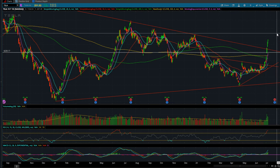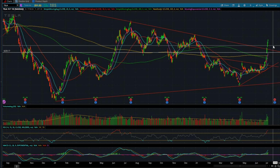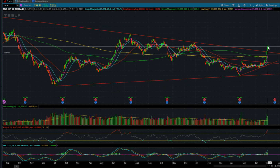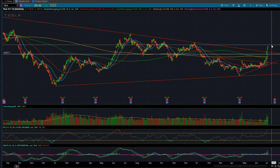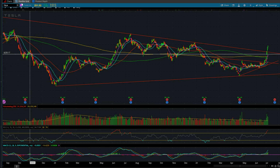We don't really have too much resistance between here and 275, but I do want it to get either a pullback or some consolidation at this 250 level before we make another leg up. I want us to get a bull flag here, some low volume consolidation. As you can see, we've had high volume days for the past 4 or 5 days when we've pushed up. So consolidation or a pullback is what I'm looking for, to get back into some stuff.